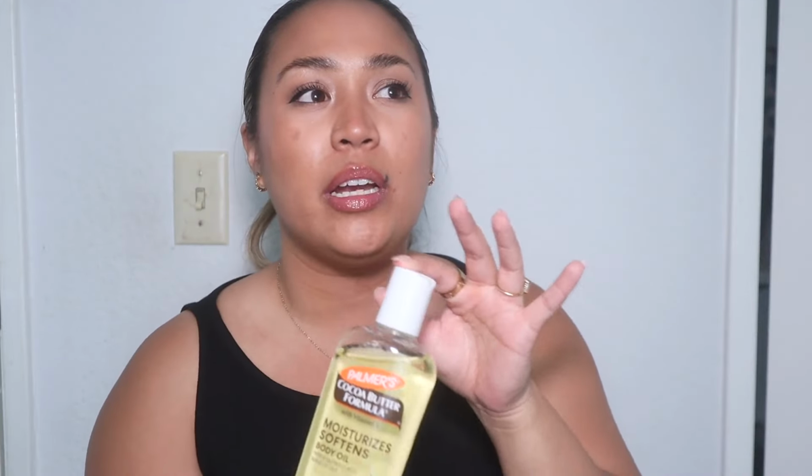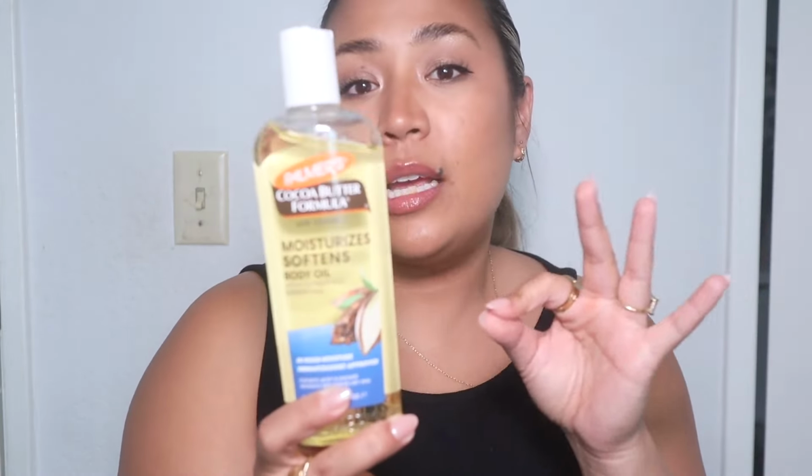Then next is another unsexy product that I got from TikTok, and this has changed my post-shower routine for the better. I always thought that you just dry off and lotion and that was good enough, but I never truly knew the power of body oil. So there were a few different body oils that people were talking about. I was trying to find the Up and Up one, but my Target was sold out of it. So I decided to go for the Palmer's one, and I really, really like this one.